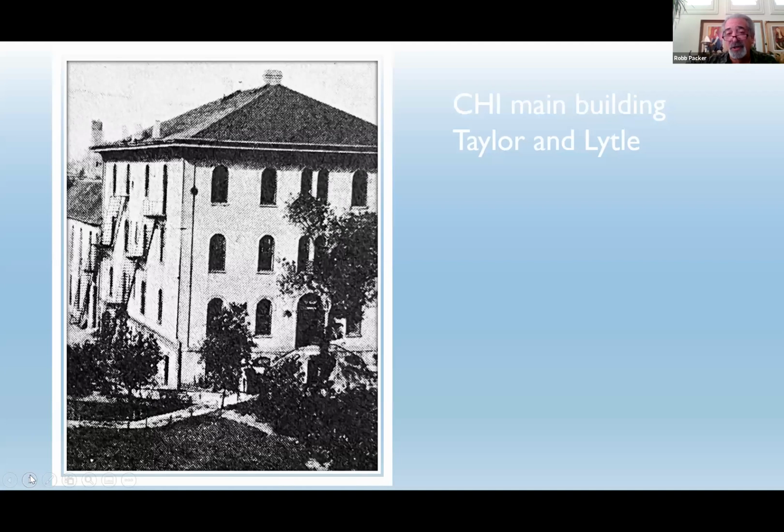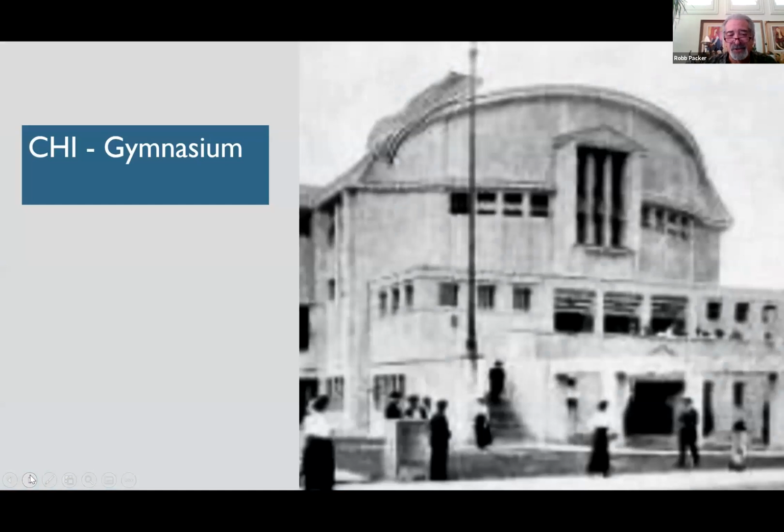So Chicago Hebrew Institute later bought the Sacred Heart Convent, and this was on Taylor and Little, again, right in the middle, literally, of Little Italy, or the near west side, as we call it. And thanks to the largess of Julius Rosenwald, they were able to buy this building and the surrounding buildings and property. This was the gymnasium of the community center. Next, please.